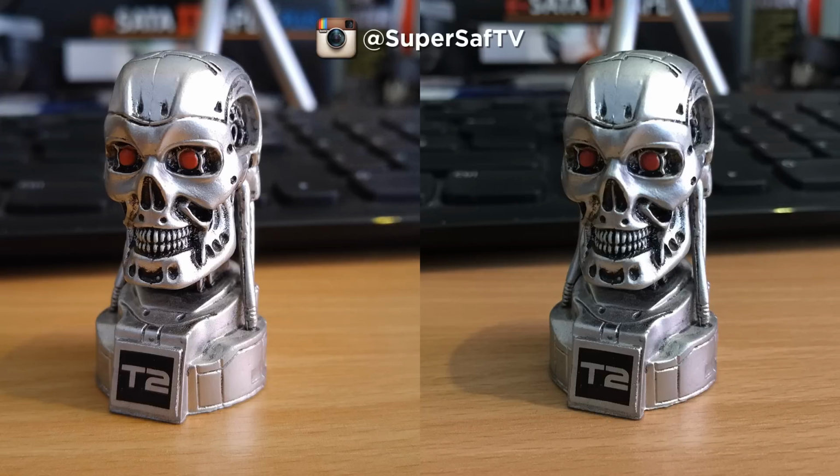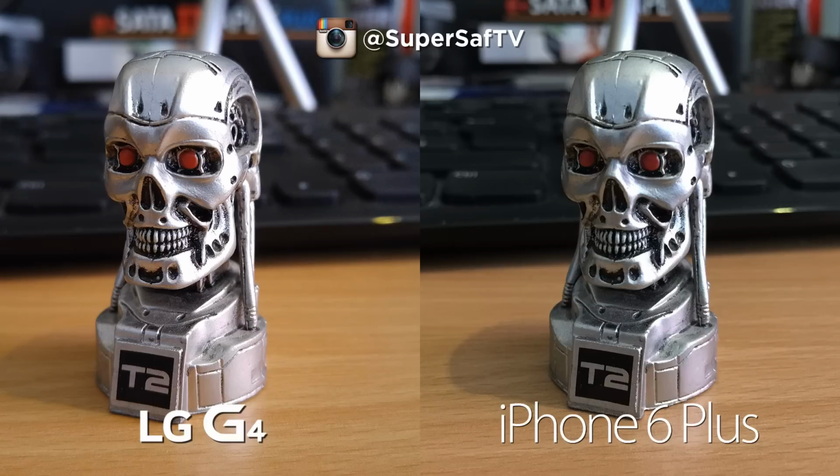Now moving on to an image in relatively low light. So this is on my desk and it's just got the light from the room, which is pretty low. And I like the details better on the left hand side image as well as the colors. The right hand side image is doing okay, but the colors are just a little bit muggy, I believe. You've got the G4 on the left hand side, you've got the iPhone 6 Plus on the right hand side.